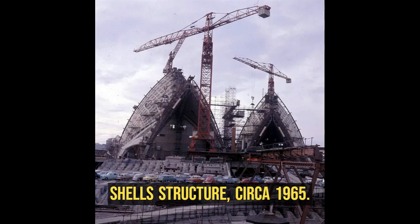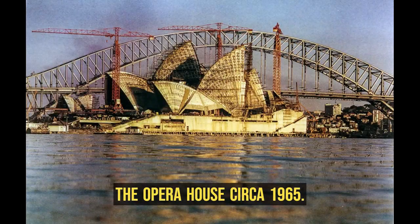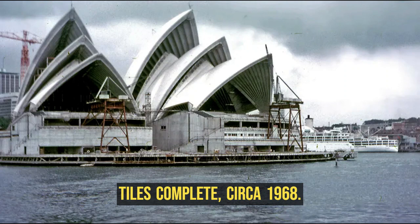Shell structure, circa 1965. The Opera House, circa 1965. Tiles complete, circa 1968.